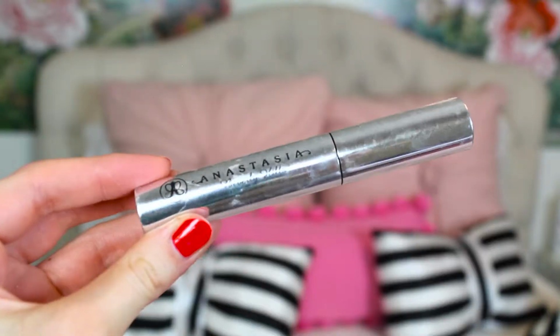Brow products, I tend to switch up a lot, but I've been using the Anastasia Brow Wiz in Taupe, and then I also have the new one that they just came out with in Blonde, which I've been loving. I just sketch out my eyebrows. I don't like to go too dark because I am blonde, but my natural eyebrows are not, so that can look a little intense if I fill them in too much. So I just try to get a very natural, light look.